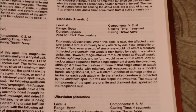And I said, well, okay, that's fine. And when he hit, 30 feet down on the slope, he was fine. But then he tumbled down the rocky slope, and he took a ton of damage. That kind of calmed everybody down a little bit about using stone skin as a way to escape damage.